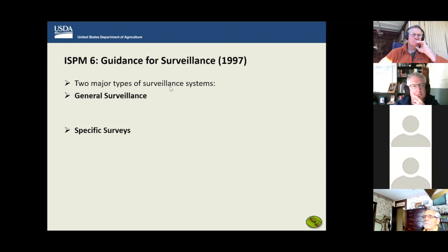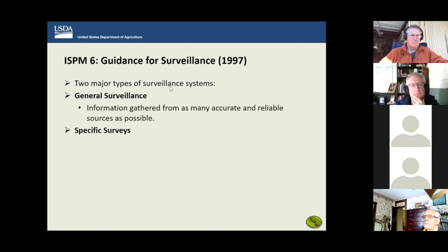So thinking back to Jane's talk, some of the information that would have been considered general surveillance is that older data that she used from 15 years prior, looking at historical records and things like that. And that information is accurate, as Jane talked about a little bit in her presentation. But it has to be from a reliable source ultimately, is what the standard says.